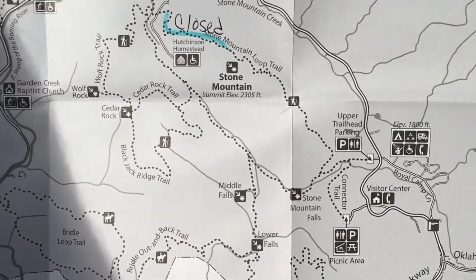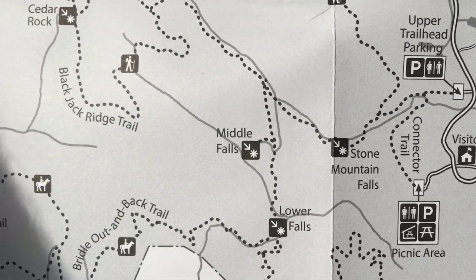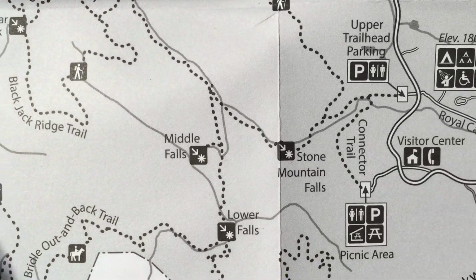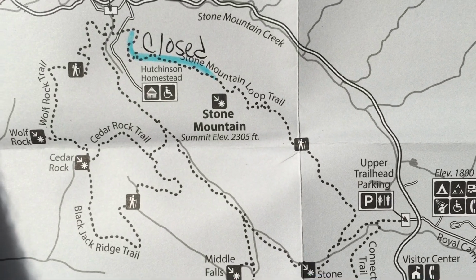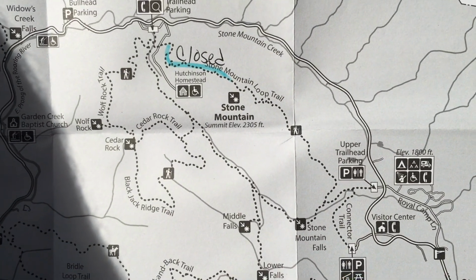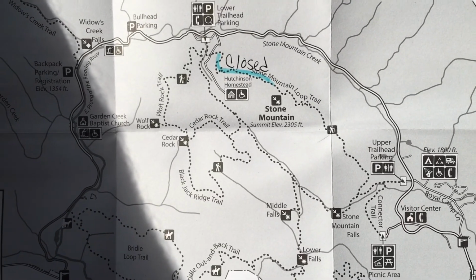Our plan is to go back down to Upper Trailhead parking, down to Stone Mountain Falls, over to Middle Falls, and down to Lower Falls, and then work our way back. And depending on how the babies are doing is whether or not we're going to go ahead and do the Stone Mountain Loop up to where it's closed to the summit. It is considered a strenuous trail, so we're not sure if we're going to do it, and it's all just depending on how we feel and how they feel.